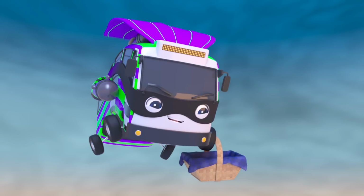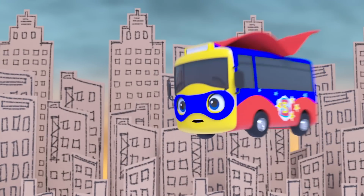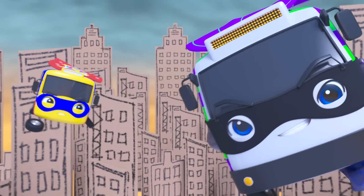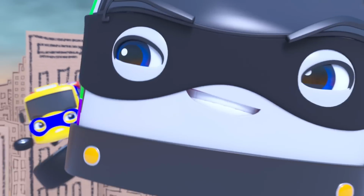It's Bad Guy Bandit. Mwahaha! He's stolen the picnic. Oh no! Super Buster has got to save it. They are chasing through the sky. Go, Super Buster, go! You can catch him.